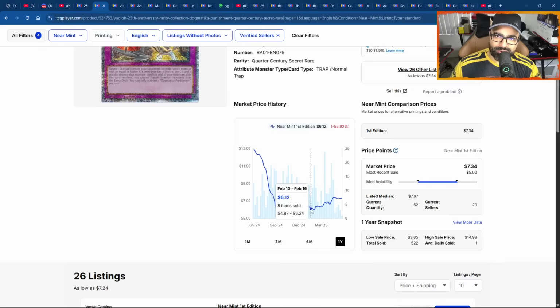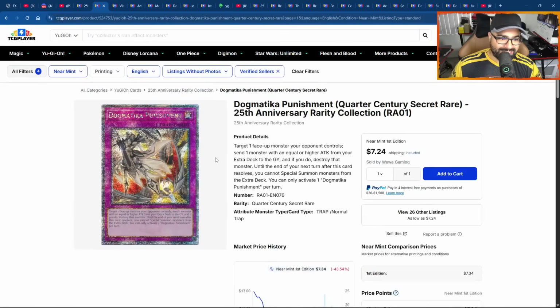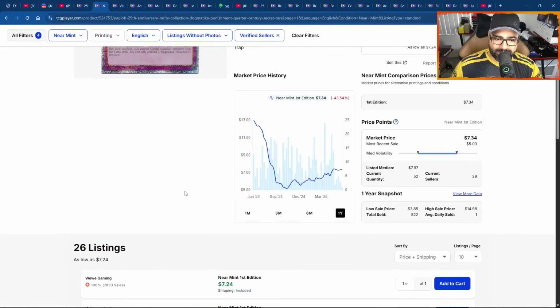It makes me want to draw on it, really. But it's fine. Right there. So, just like Nadir Servant, people are going to come for this card. This card is broken. Again, Invoke getting new support.